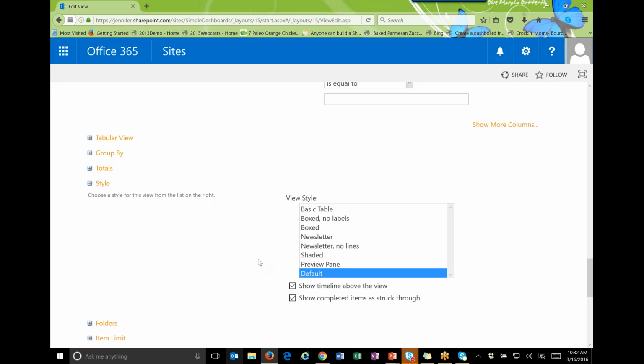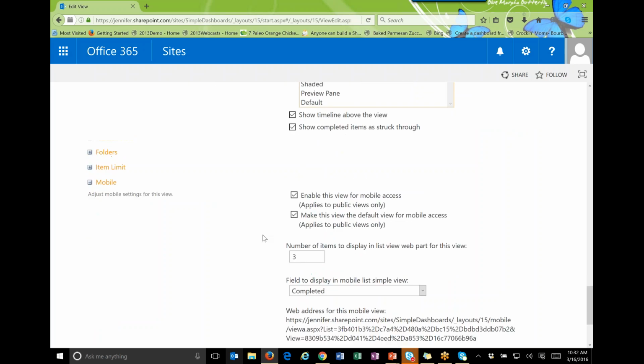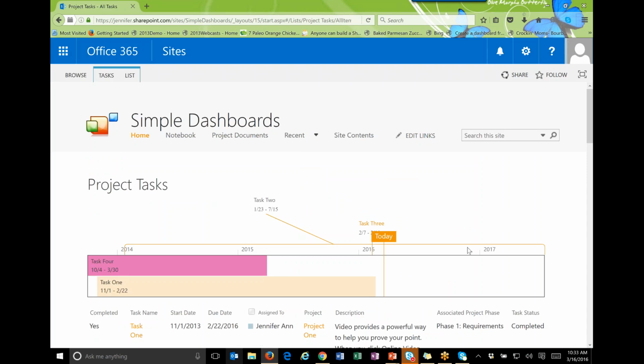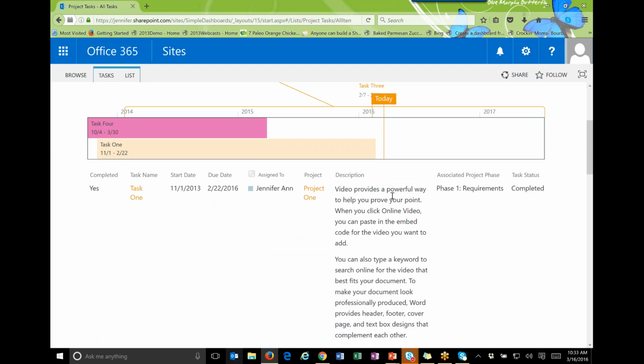So I want to go through each one of these styles because I think it's really powerful to see them. So the first one I want to look at is a basic table. This is your most basic one, so I'm going to just say OK and save it. This is just going to be what a lot of the default lists are. When we go look at that, you're going to be like, Jen, this is the same as everything I've ever seen. You are right on. It is. This is very much what a simple list looks like. So most list defaults, you'll come to them and the style will be set to basic table.